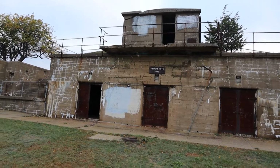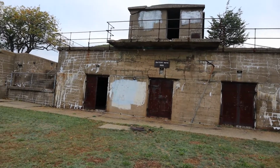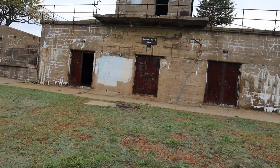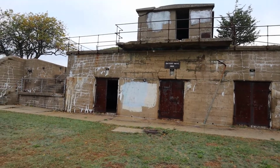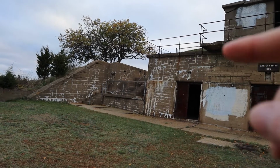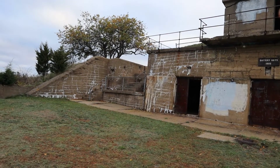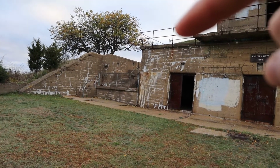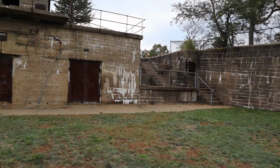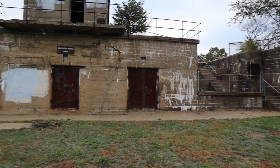Okay, so this is Battery Haze here, built in 1905, and it's almost an exact replica of what Battery Little is on the south end of Fort Stark. On the left here, you have stairs going up where a 3-inch pedestal mount gun emplacement would be. On the right, up these steps, you have another 3-inch gun emplacement.